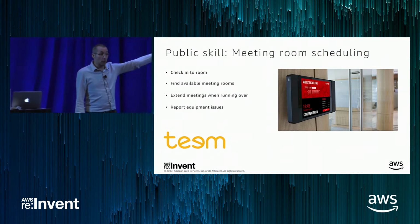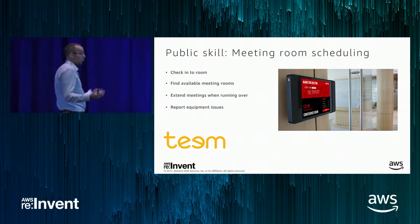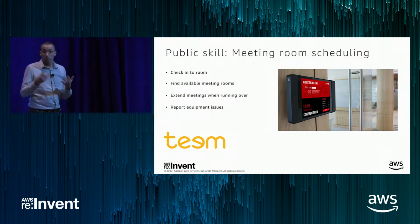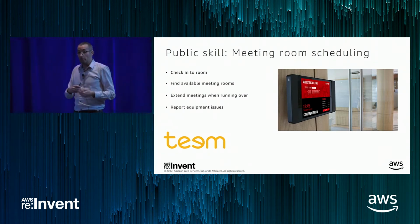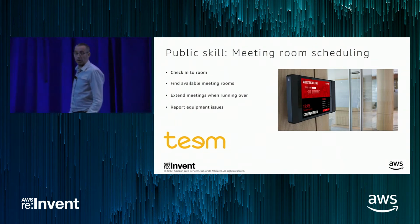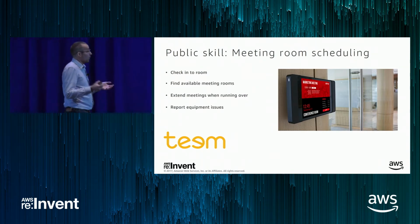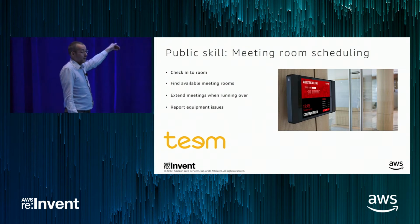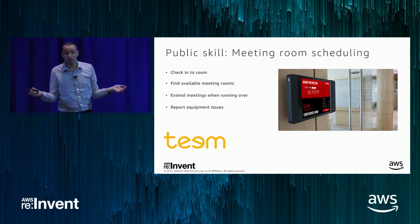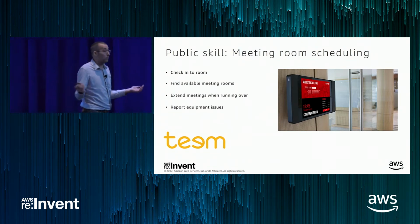So rather than using the screen to book the room or to check into the room, you just walk into the room and say, Alexa, ask Team to check in. When your meeting is running over, you don't want to walk outside first, see if the room is still available, or if the next group is coming in shortly. You just ask, Alexa, ask Team, extend this meeting by 10 minutes. And if the room is available, Alexa comes back and says, okay, the meeting is extended by 10 minutes. If it's not available, it will tell you what other room is available on that same floor.